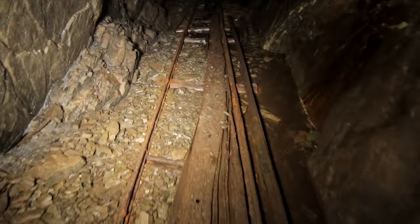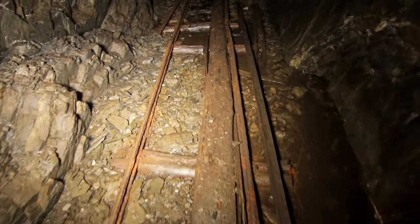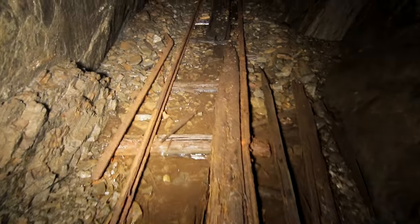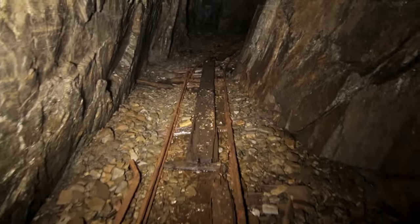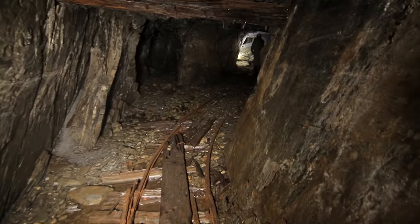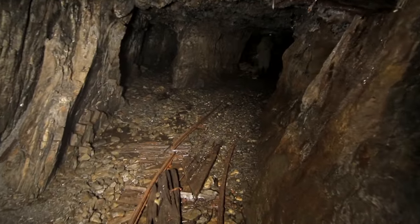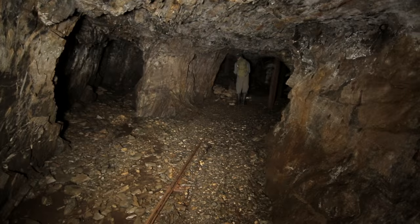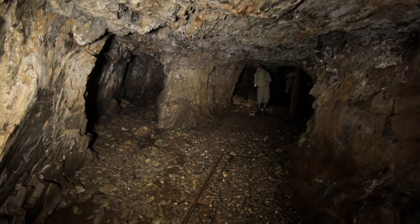Ore cart tracks, so rare in a Nova Scotia abandoned mine. They're normally all either dissolved or removed or under mud. Here's a nice, beautiful set. Can you see my light going? Can you see my light? Yeah. Okay, we come to kind of a split. Nice.